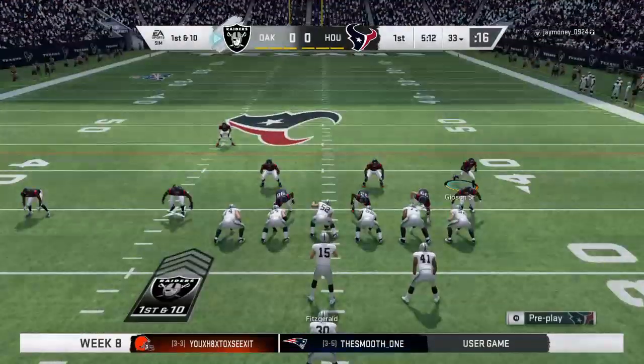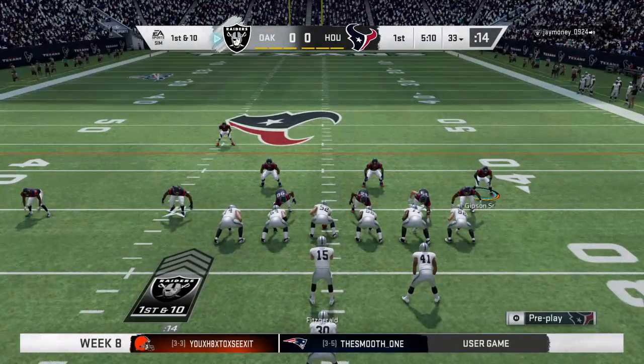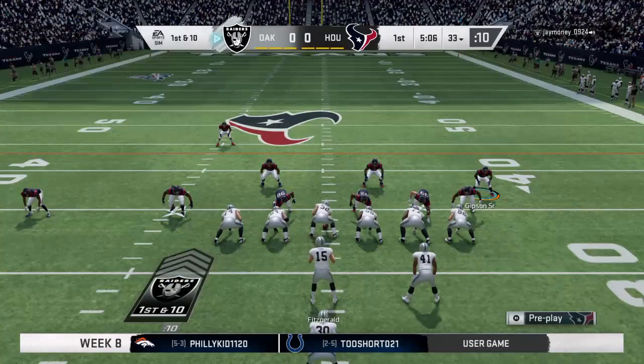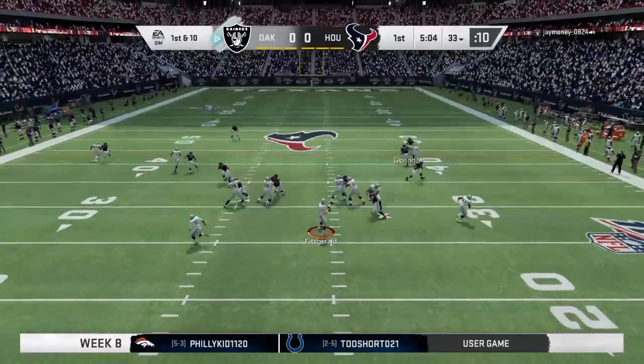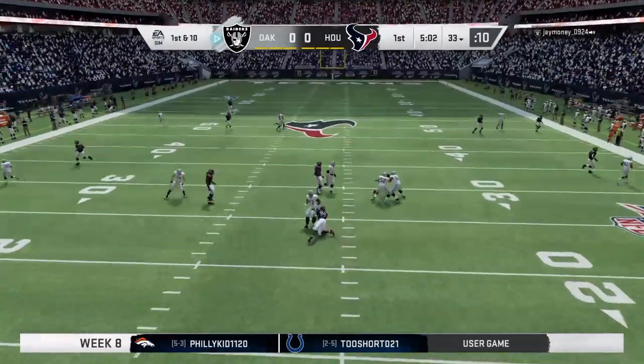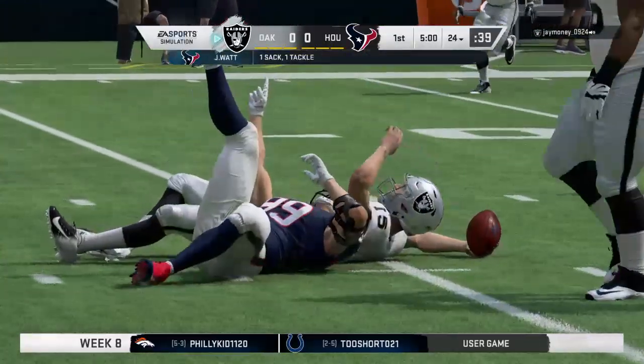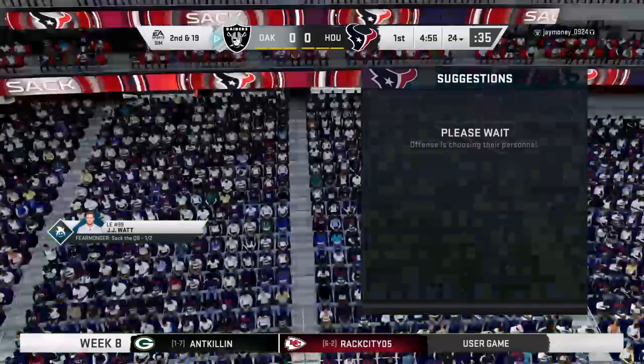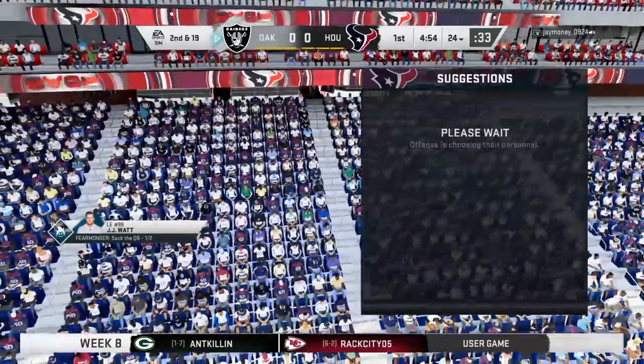Here we go. Tight dog, 6-6, pull it high. From the gun, Fitzgerald under pressure, and the Texans able to get in there for the sack. J.J. Watt has now recorded 10 sacks on the season.